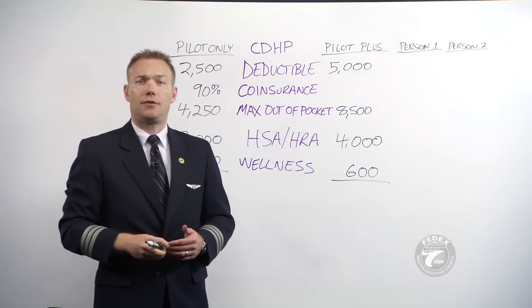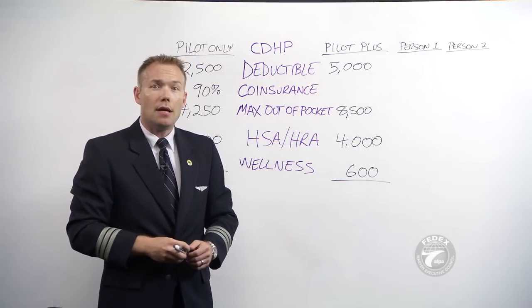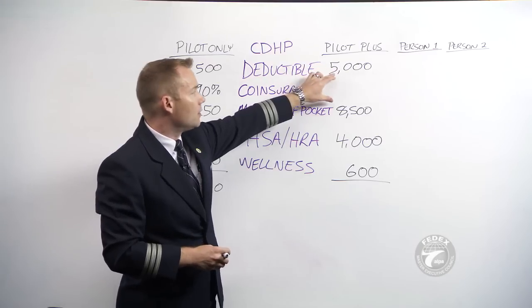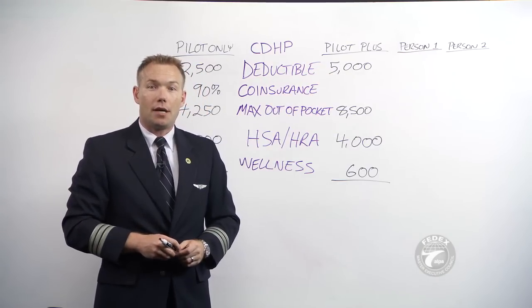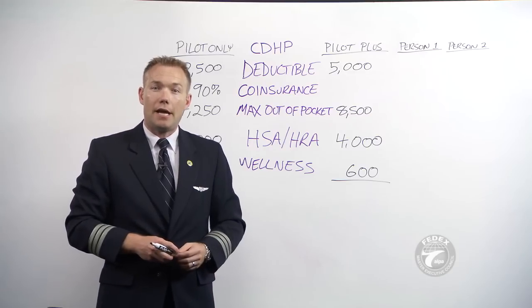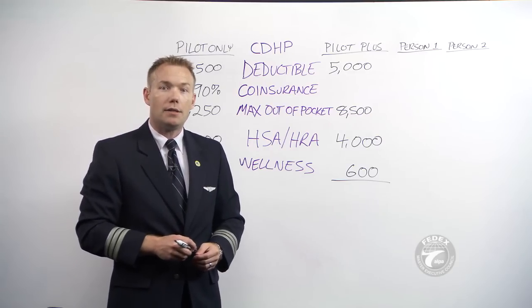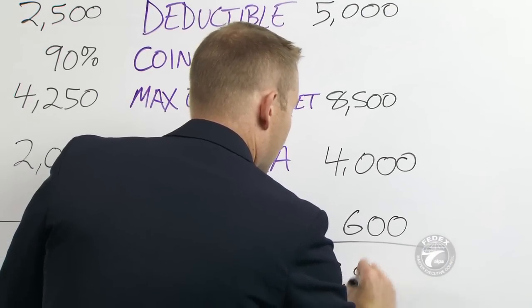So for the worst case for the family as a whole, you add the $5,000 deductible and the $3,500 it takes to get to the max out-of-pocket for a total of $8,500. But you have $4,600 in your HSA, HRA from the company contributions and wellness. So that family's worst case is $3,900.